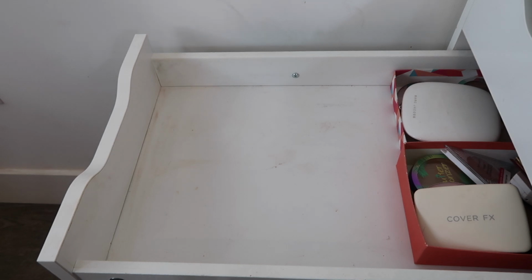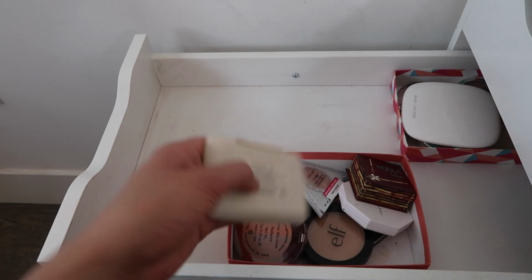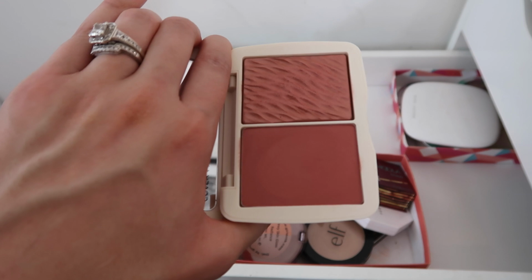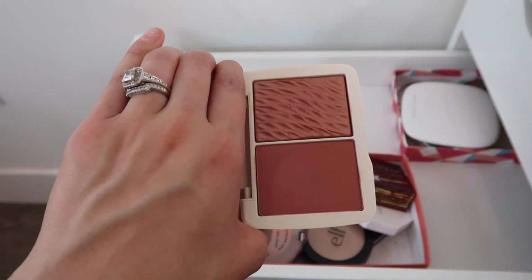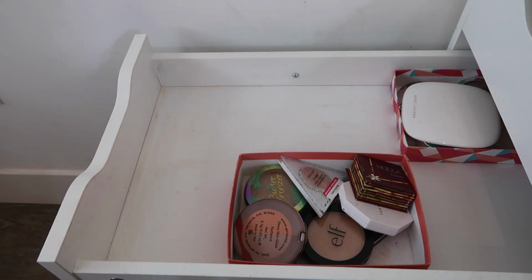All right, and then we have more Cover Effects. What do you know? This one is in the shade Spice Cinnamon. I think this one's gonna be too dark for me. You can see how little I've used this compared to the ones that are my favorite. This is not gonna suit my complexion. So there's no reason for me to keep this in my collection. I can pass that along super easily as well.